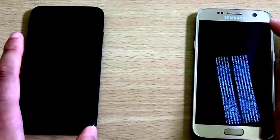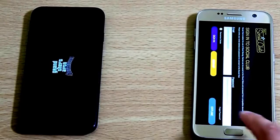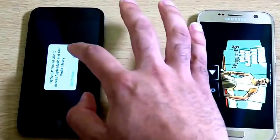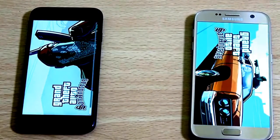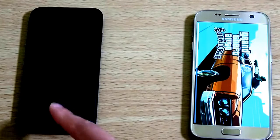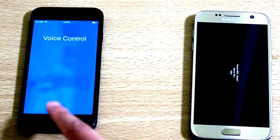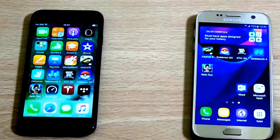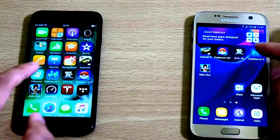One more, GTA. So that could have been the S7. And let's just start them up. So this was very quick to load the actual game. So kind of probably a bit mixed there for the games, if you ask me. But I think the S7 overall did very well, given the age of the phone. Let's have a look at the raw synthetic here. I will fast forward through this.